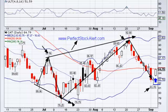Everybody knows which direction to trade in, so now it's a matter of getting on board before it gets overbought, which you have a little bit of time to do before that happens.